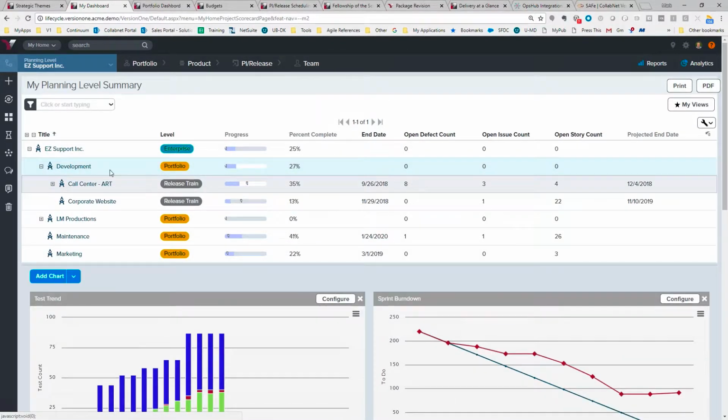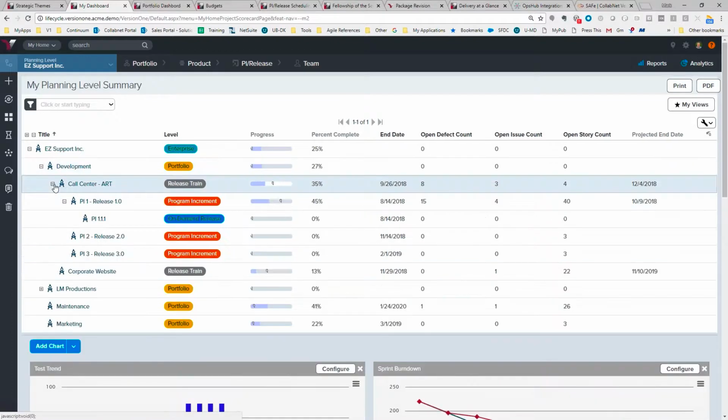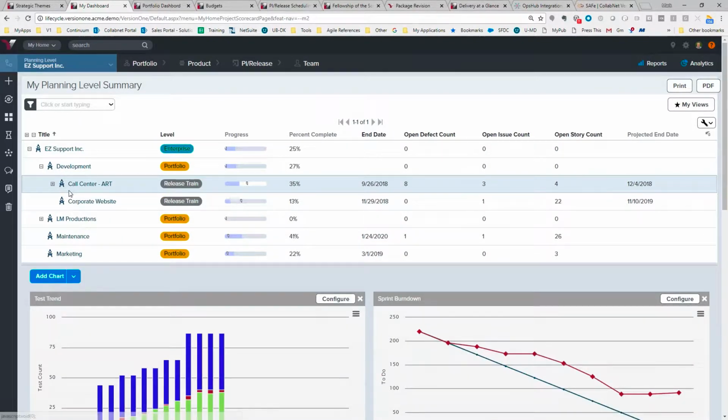Under that portfolio, we can define either a solution or the release trains, and then finally down into our program increments. And if we have sub-releases or release anytime or on demand, we can configure those as well. All of the data can roll up, and we can also do cross-team dependencies and track all of that at any level within the solution.